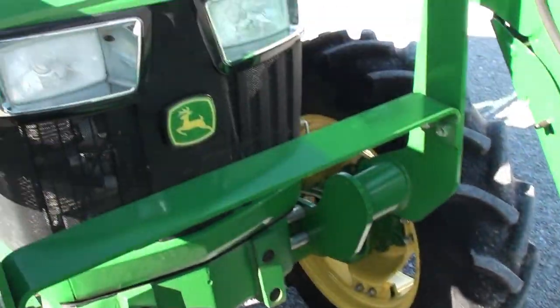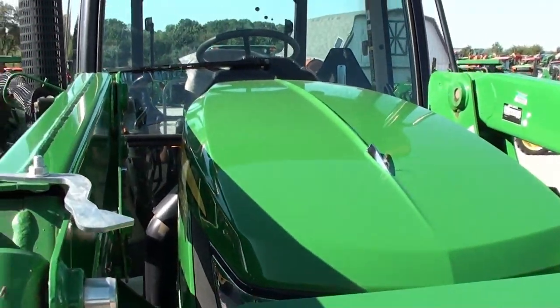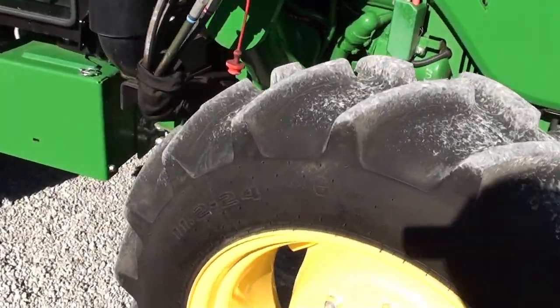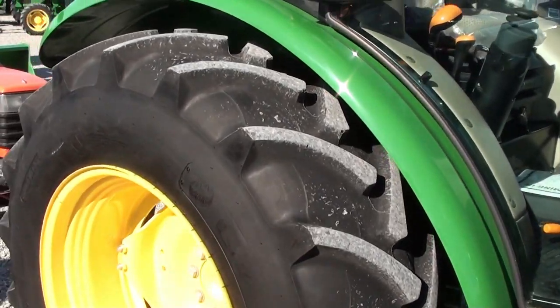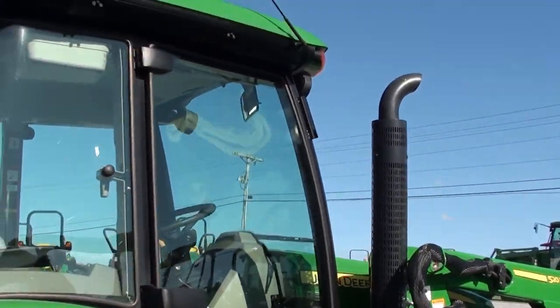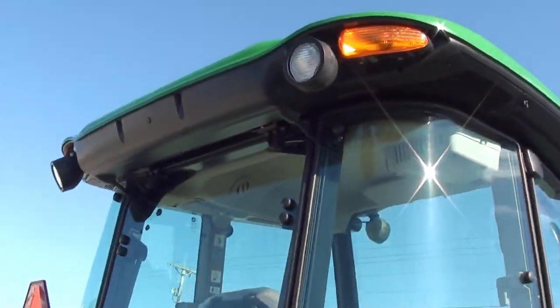Front grill guards here. Paint looks like new. It's a very, very sharp tractor. Tires are excellent. 11.2-24s up front, 16.9-30s in the back, which is a little larger than most. Corner post exhaust. Front and rear work lights on the cab.